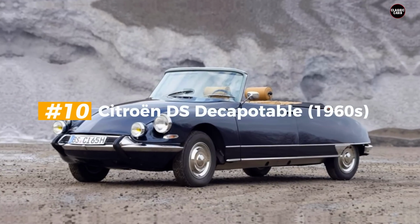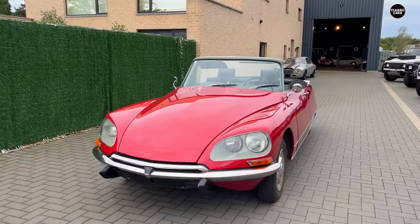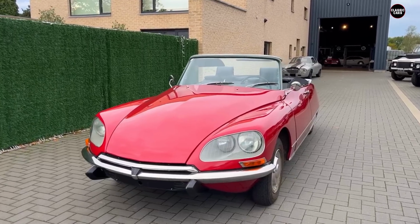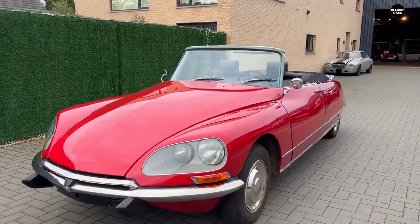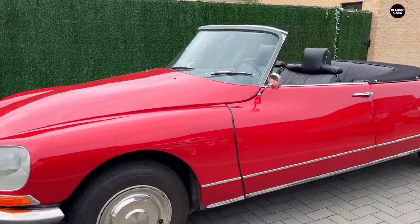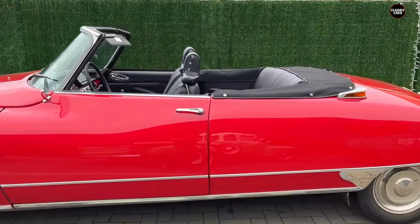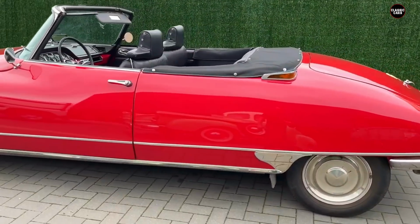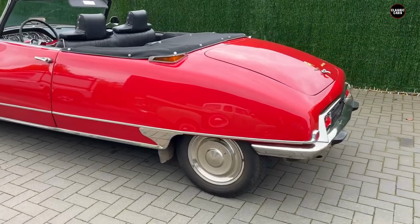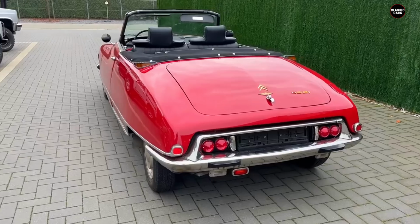The Citroën DS Decapitable, a convertible version of the legendary Citroën DS, is a car that immediately captivates anyone who lays eyes on it. Produced in the 1960s, it took the already futuristic DS and turned it into something even more dramatic. A car that combined the elegance of a convertible with the innovative technology and avant-garde design that made the DS such an iconic vehicle.